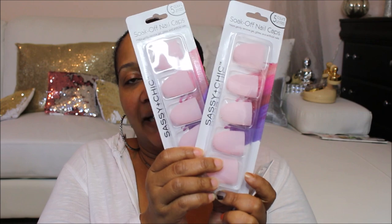Then I picked up some of the nail items. I finally found the nail soak-off caps, which look like this. I don't get my nails done or do those, you know, the acrylics or gels anymore. It just got to the point where it wasn't so much too expensive, it's just you have to keep them up and finding the time to go and get them done and all this stuff. So I got these, if I decide to do it myself or just to take off nail polish, gel polish, should I say, when I do use that, because I do.